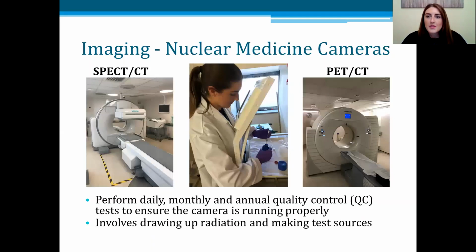There's two different types of cameras in nuclear medicine, SPECT and PET, shown in the photographs here. They work slightly differently, but they both work by detecting gamma rays emitted from a patient's body. One of the jobs as a nuclear medicine physicist is to perform daily, monthly and annual quality control, or QC, tests, to ensure that these cameras are running properly.